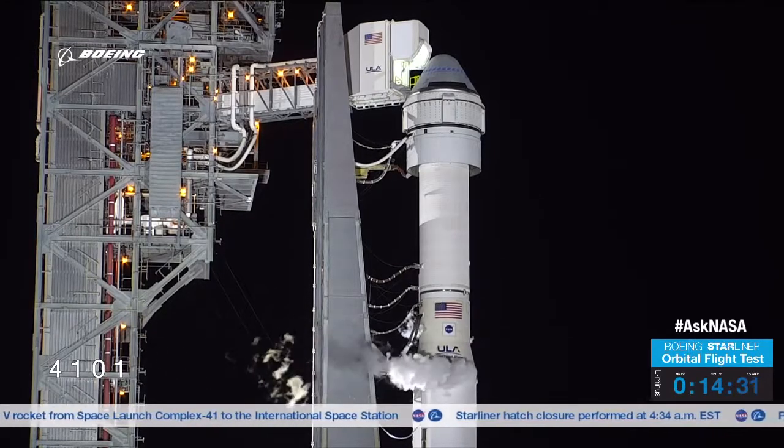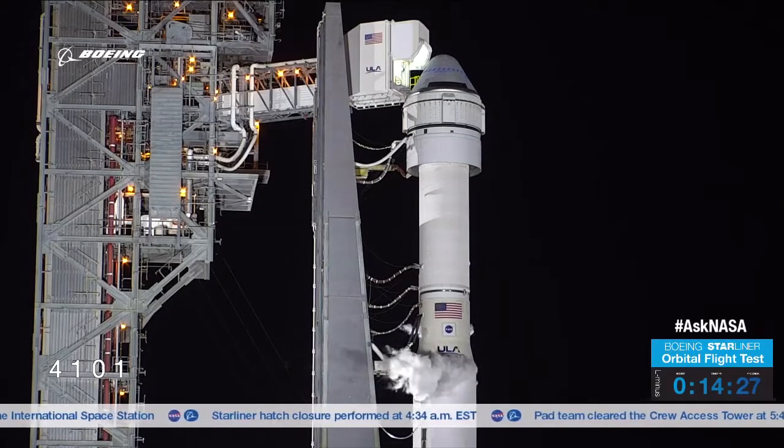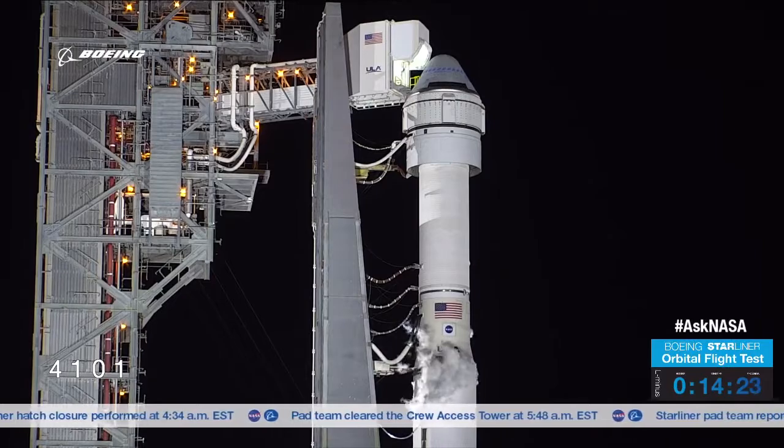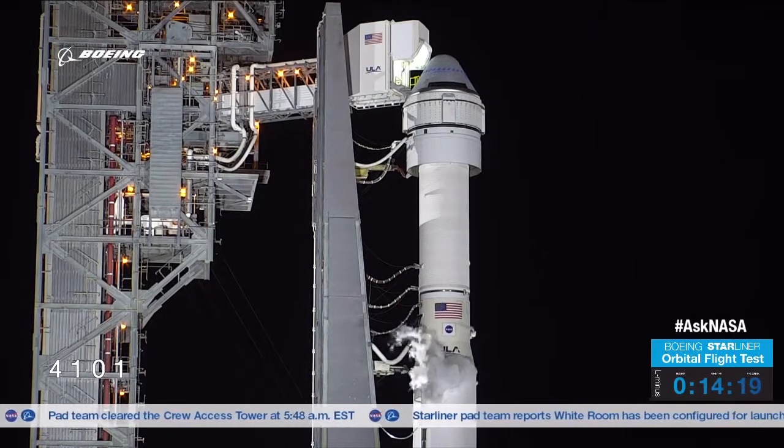Yeah, exactly. It's actually making use of thermal blankets. The gray part is thermal blankets that you might remember from the space shuttle, and the little black parts are thermal tiles, also from the space shuttle. But we have a brand new heat shield on the bottom. I think we have time for one more question.